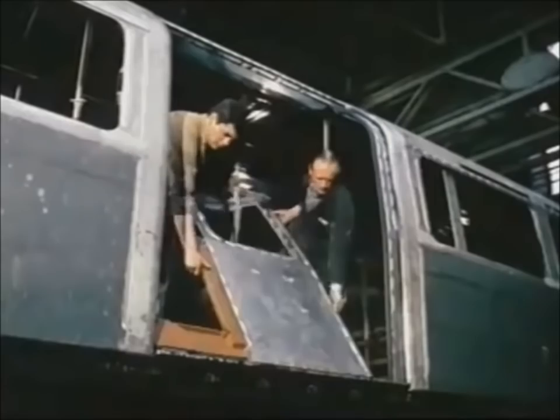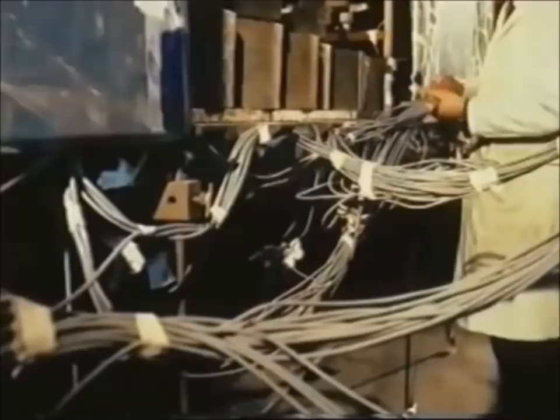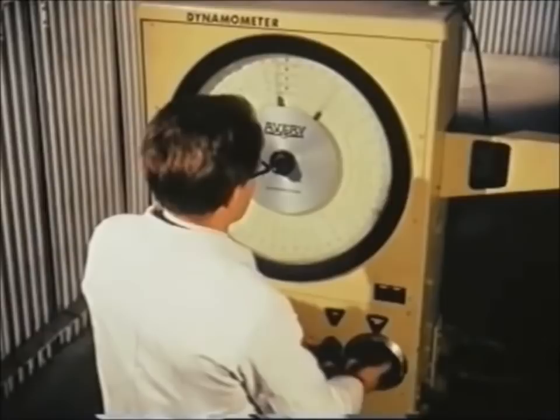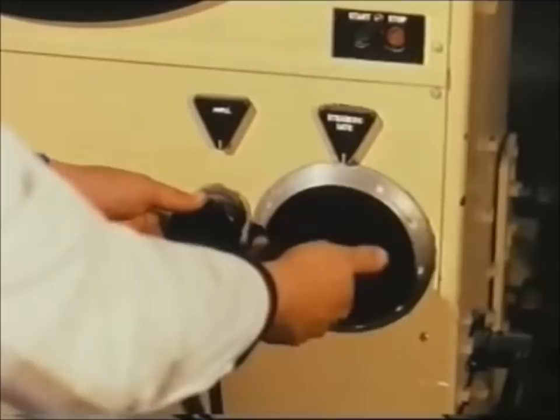From the mock-up to a prototype. The prototype subjected to exhaustive stress testing at Birmingham. All requirements satisfied, all specifications met. Now for quantity production.